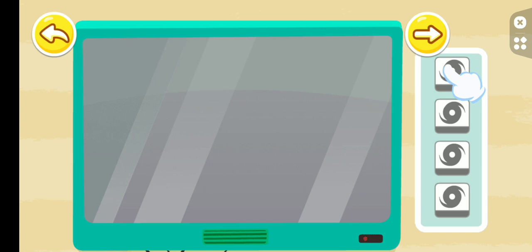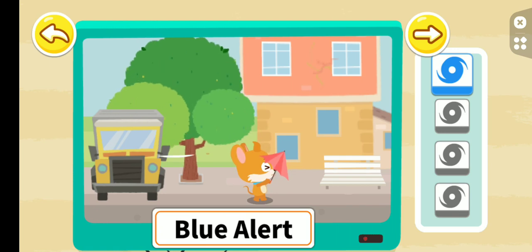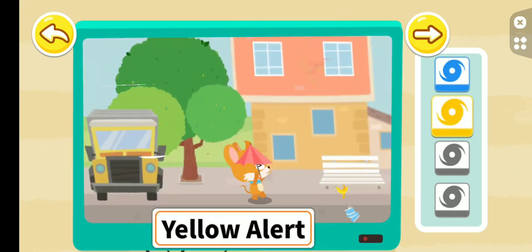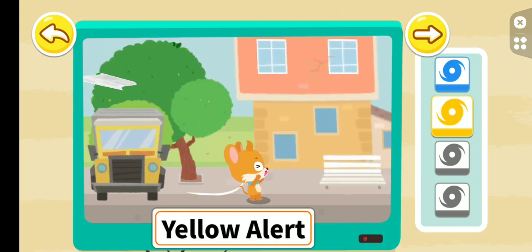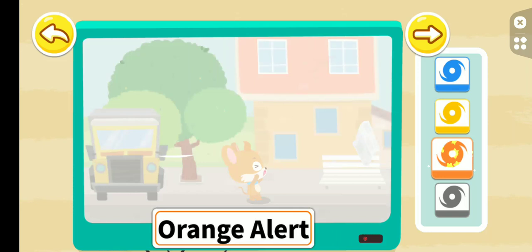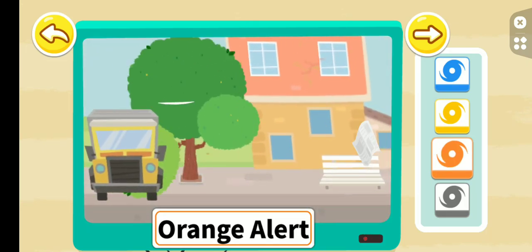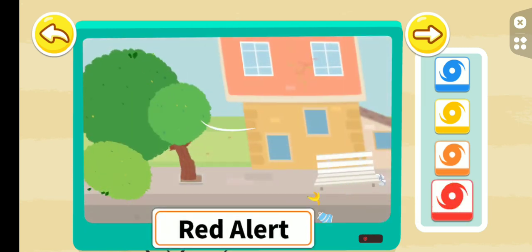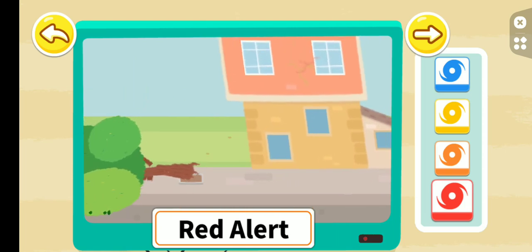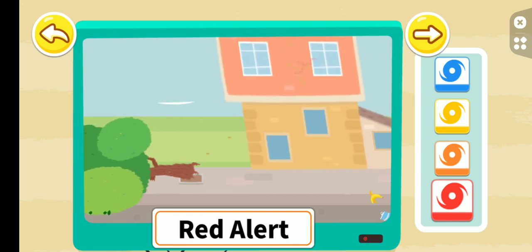Next, let's learn about the alerts. The blue alert means that walking outside can be difficult. The yellow alert means that the wind can stop you walking forward and branches can be blown off. The orange alert means that you will be blown away if you go outside and the window may be shattered by winds. The red alert means that big trees will blow down and even cars can be blown away. My dears, stay safe at home and don't go outside during a hurricane.